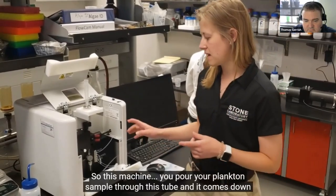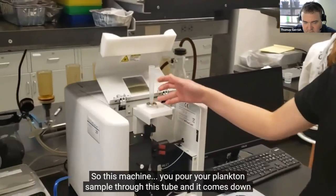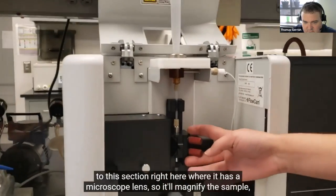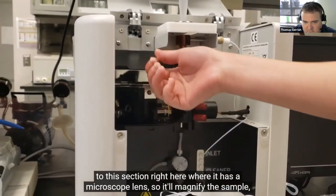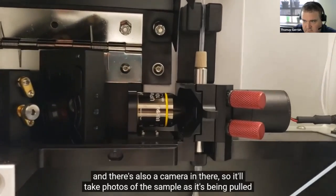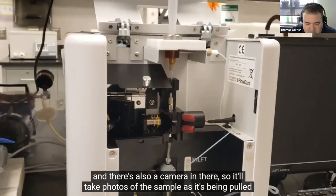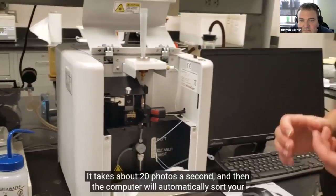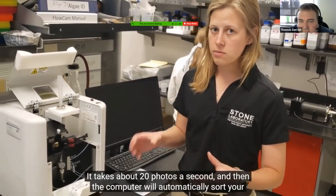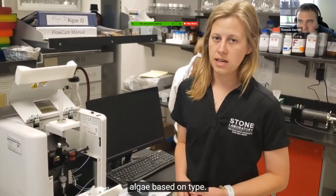So with this machine, you pour your plankton sample through this tube and it comes down to this section right here where it has a microscope lens, so it'll magnify the sample, and there's also a camera in there, so it'll take photos of the sample as it's being pulled through. It takes about 20 photos a second, and then the computer will automatically sort your algae based on type.